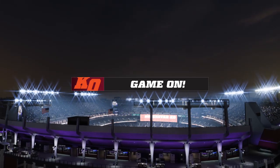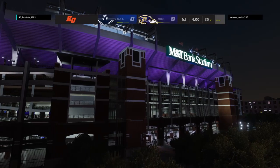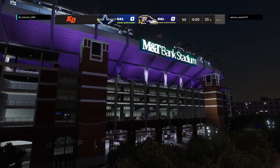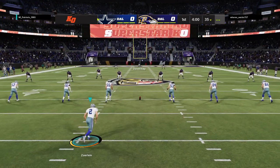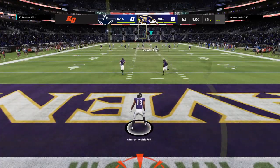At M&T Bank Stadium near the Inner Harbor in Baltimore, Maryland. There's a scene a short time ago. The Ravens introduced to this sellout crowd, and through a sea of pyrotechnics, out they came from the tunnel. We're set to go as the Ravens get ready to match up with the Dallas Cowboys.